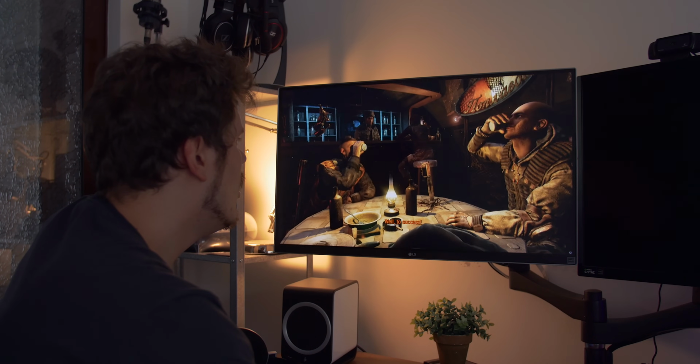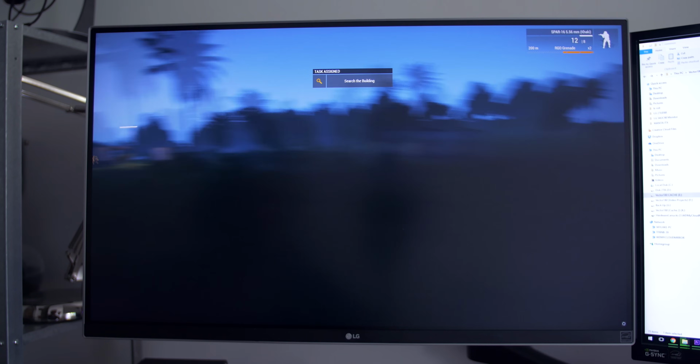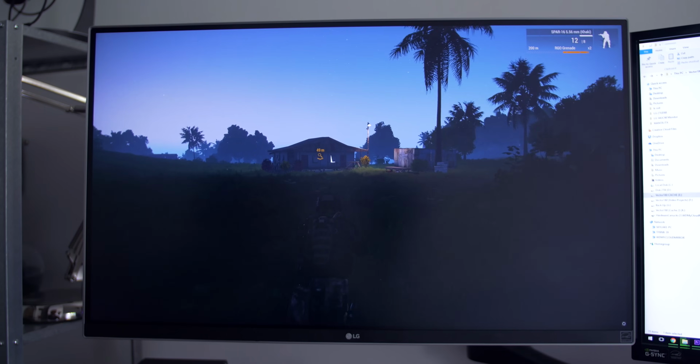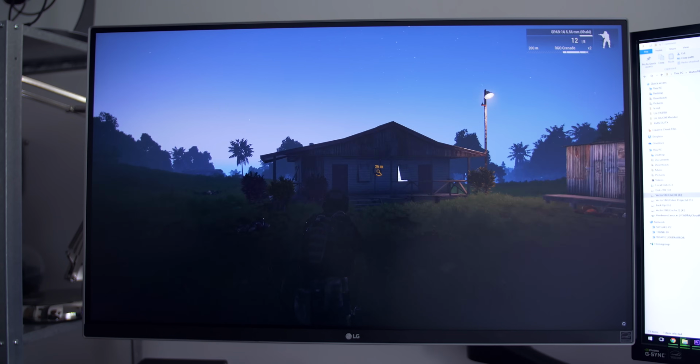UHD, on the other hand, looks incredibly sharp, provided you have the means to run at this resolution, but the real gaming drawback for me is the refresh rate. Having lived with dual 144 Hz monitors, 60 Hz on a 4K display just doesn't feel so great because everything feels a little bit too slow.